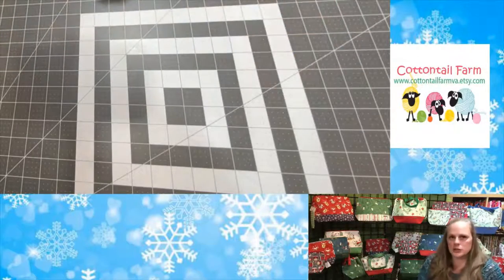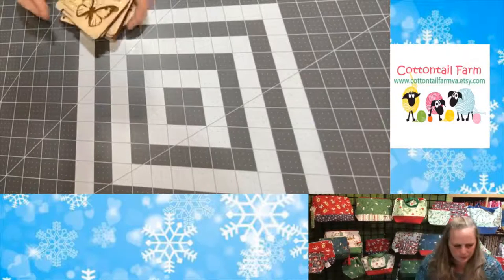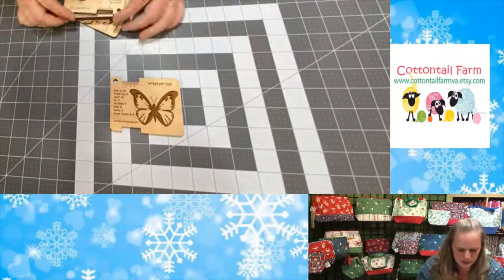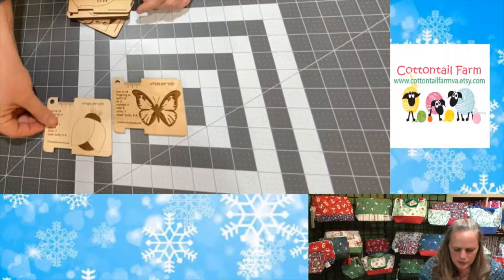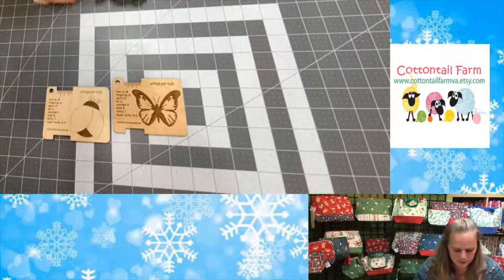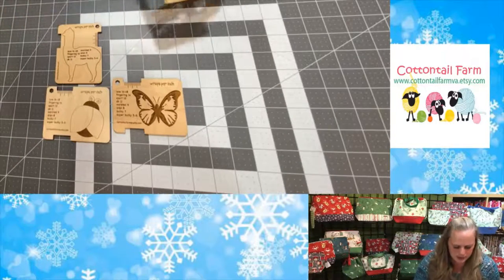And it's just easier to stick it into my Notions pouch. Let's see, some other tools that I have are fun, different shaped wraps per inch cards. These are 4 inches by 3 inches. I make them in all sorts of different animals. This is a great place for customized ones.